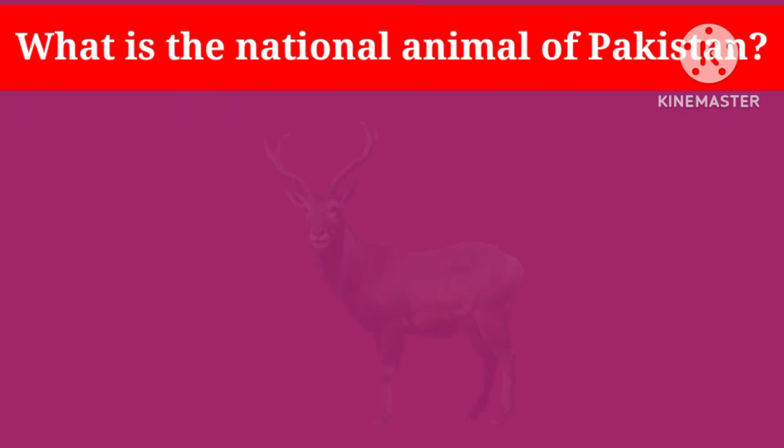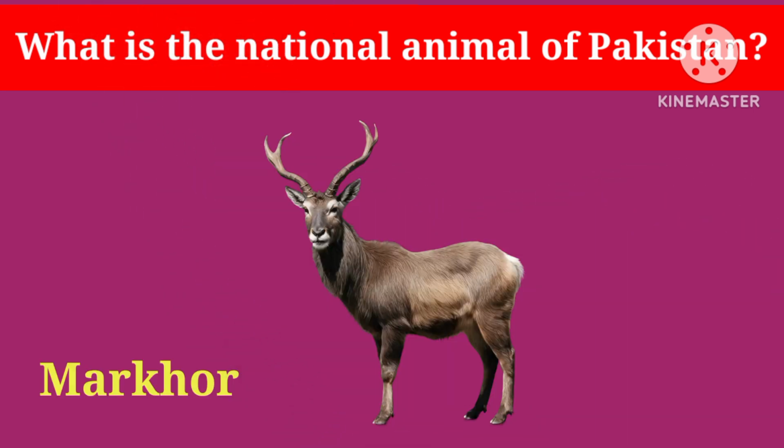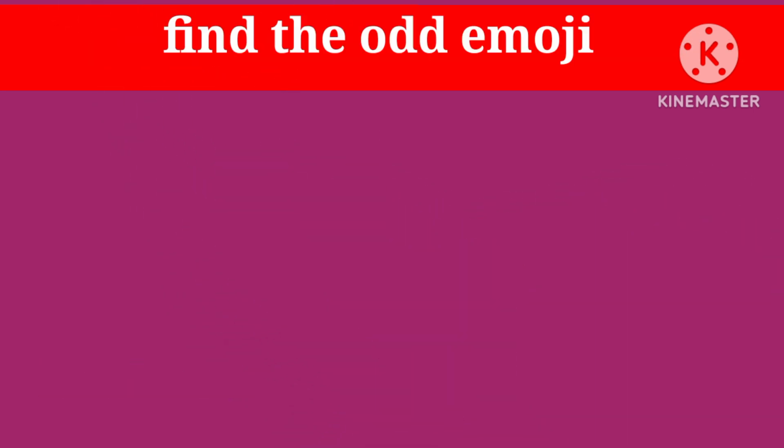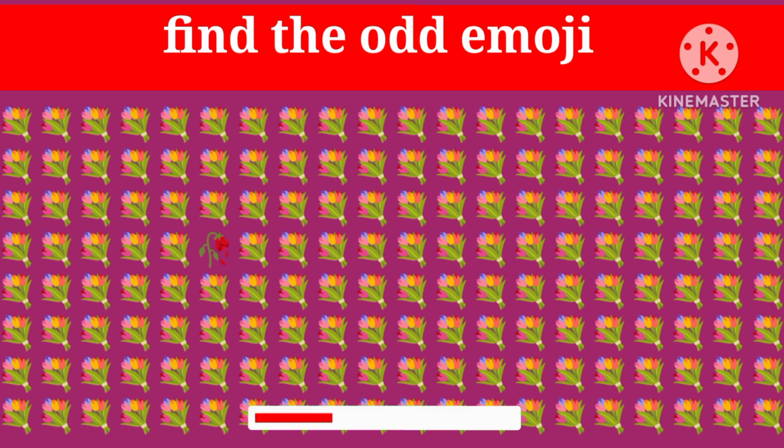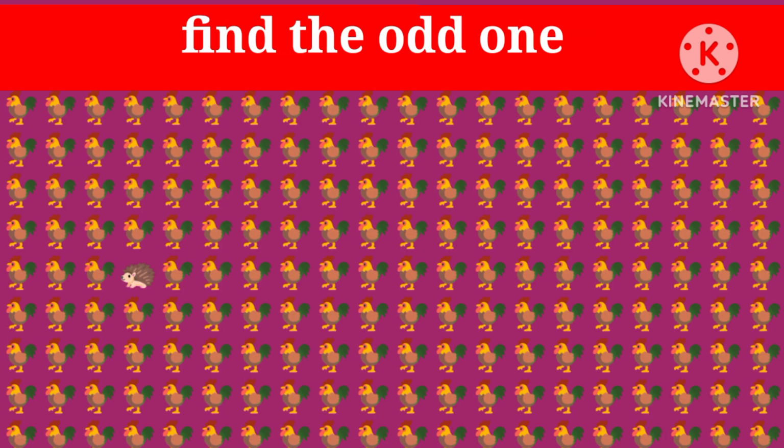What is the national animal of Pakistan? Marker. Find the odd emoji. It's here. Find the odd one. Yes, you found it.